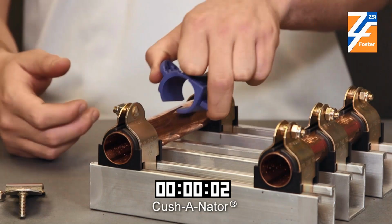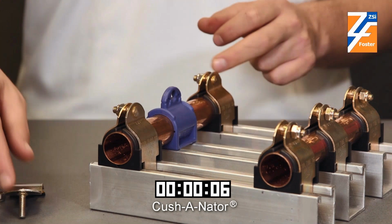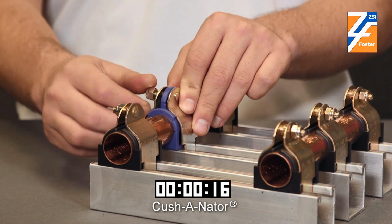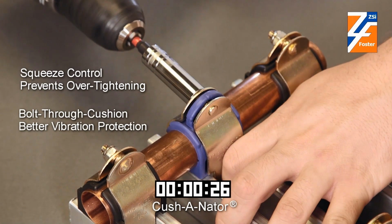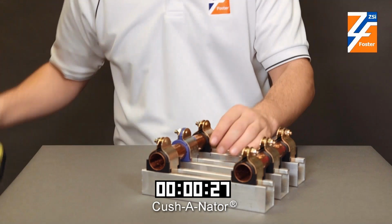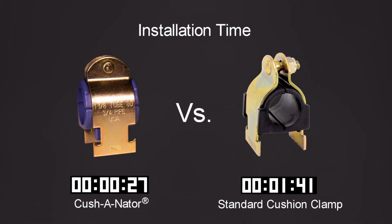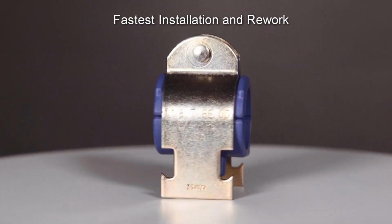Now when you look at the Cush-A-Nator, you open it with the living hinge. That little tab right there locks into the strut, keeps it aligned properly. And now you do your torque. You have the controlled squeeze with the elastomer being a barrier between each side of the clamp. So it's way faster as far as install and also replacement.